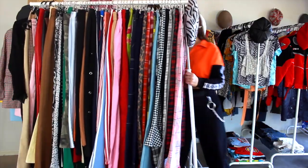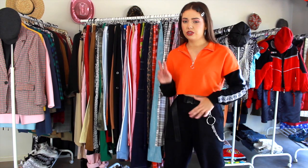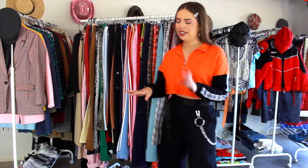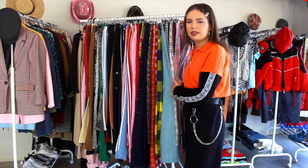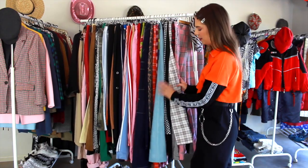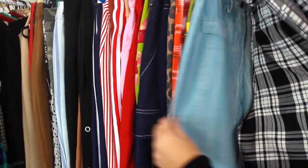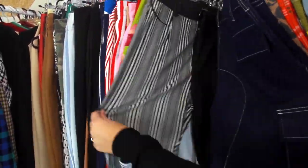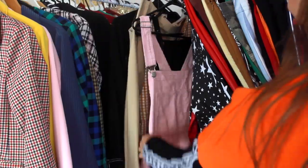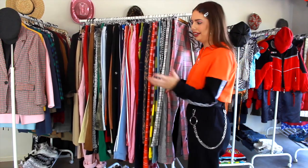Starting out with one of my favorite racks, which is definitely trousers. Pants and jackets slash coats are my two favorite things to shop for, so I've definitely collected some cool items over the years. I don't keep them in a very specific color coordination or anything like that, but I do roughly have some printed patterned plaid pants at the beginning. We move into some wide leg flares, cargo pants, track pants, and then right on the end I have some overalls and jumpsuits as well.